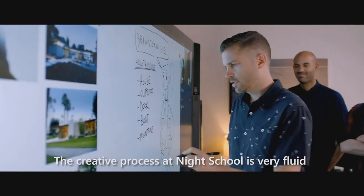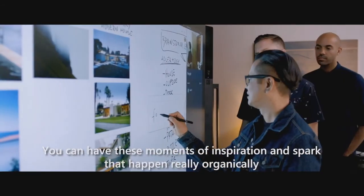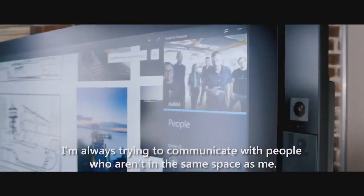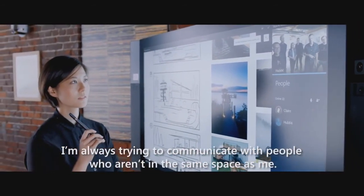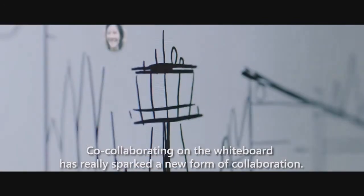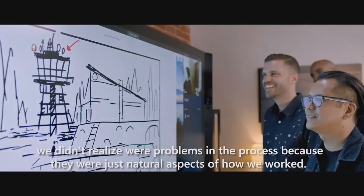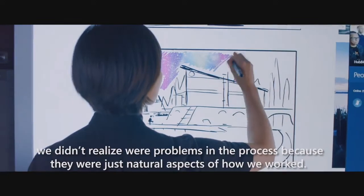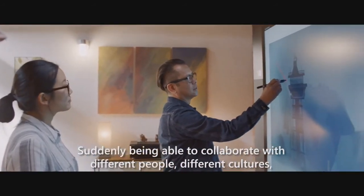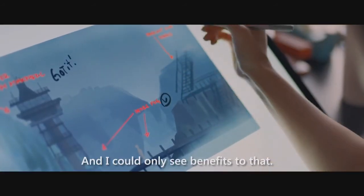The creative process at Night School is very fluid and organic because we're a really small team. You can have these moments of inspiration and spark that happen really organically when you get in a role of brainstorming or sketching or thumbnailing. I'm always trying to find ways to communicate with people who aren't in the same space as me. Co-collaborating on the whiteboard has really sparked a new form of collaboration. We have found that working with the Surface Hub has removed a lot of steps that we didn't realize were problems in the process because they were just natural aspects of how we worked. Suddenly being able to collaborate with different people, different cultures, different walks of life, you get all these different perspectives being added to the teams. And I can only see benefits to that.